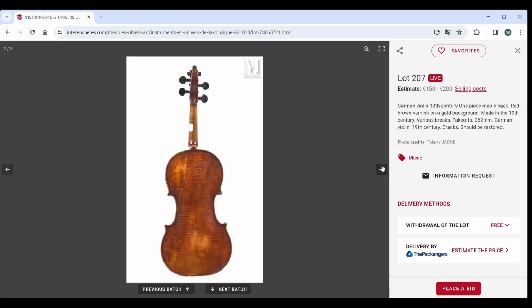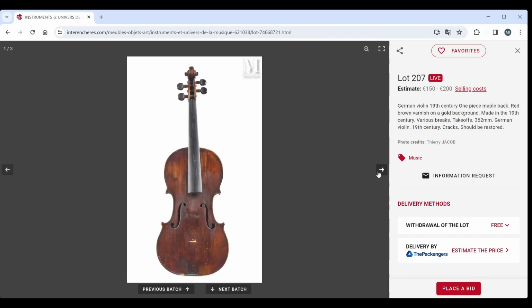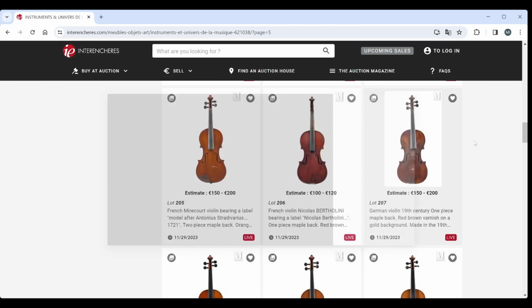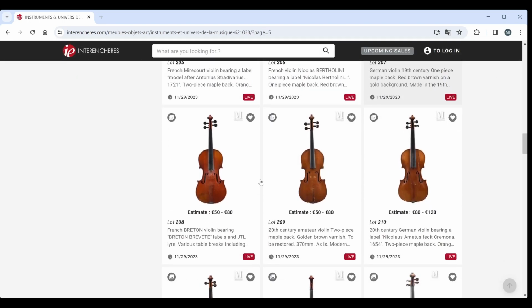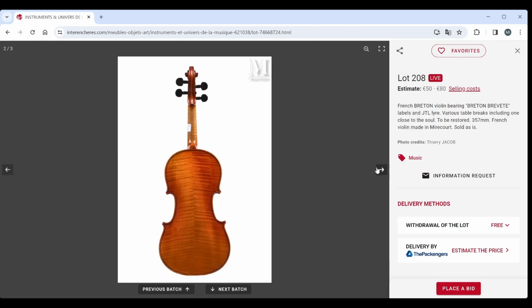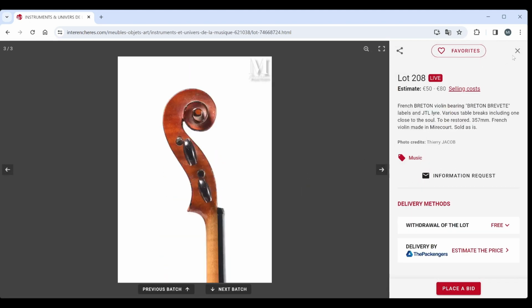19th century violin. That's kind of interesting that they say that this is a 19th century German violin. I don't know, parts of it look a little bit French from the back, but hopefully they know better than I do. Well, you'd hope so as a French auction house. French Breton violin.